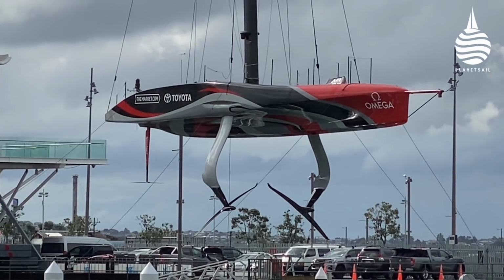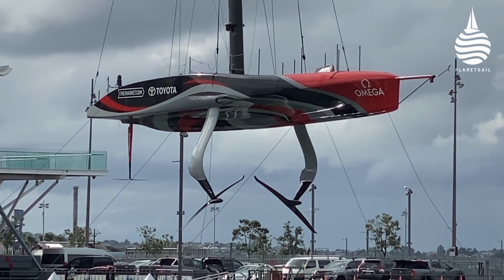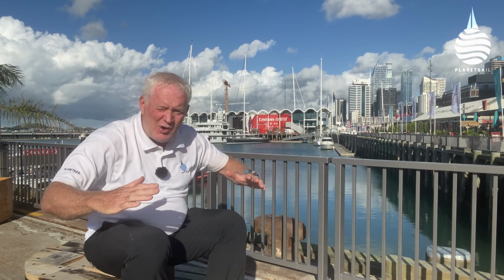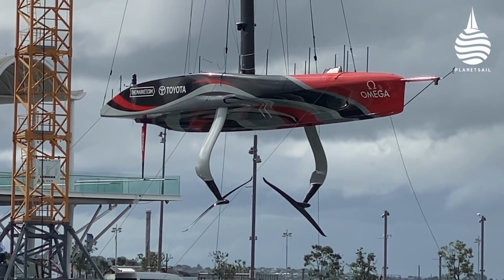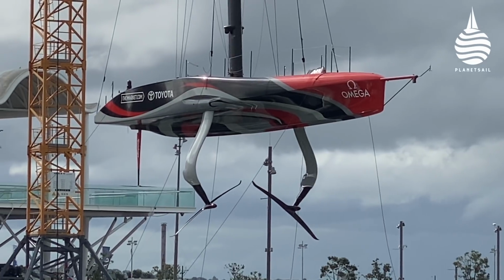To me, and without being able to measure anything, it looks like a lower aspect ratio foil than that of the Kiwis. In other words, it's a bit fatter at the root. The Kiwi foil is very slender all the way along its length. Of course, the other thing that defines a difference between these two sets of foils is that Luna Rossa has anhedral, so downward slope on their foils, whereas the Kiwi foil is absolutely dead flat across the bottom.